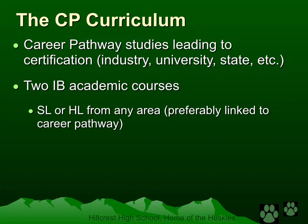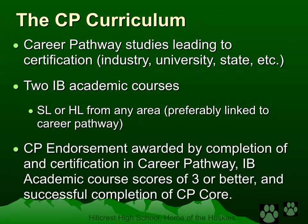The choice to choose area and level again allows the student to tailor this program to their own needs, strengths, and overall goals. The career program endorsement is awarded by completion of certification in the chosen career pathway, IB academic scores of 3 or better in both courses, and successful completion of the career program core.